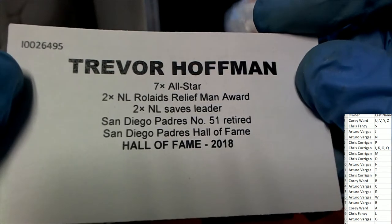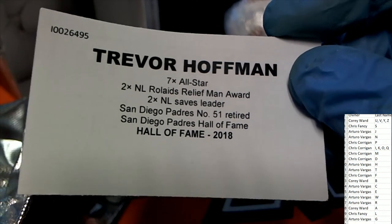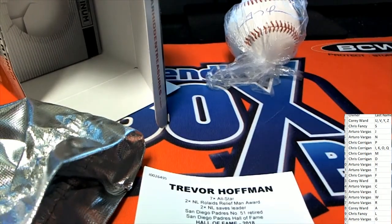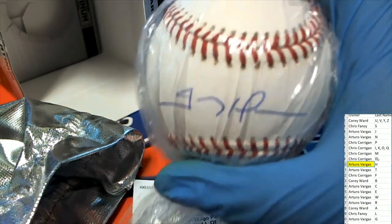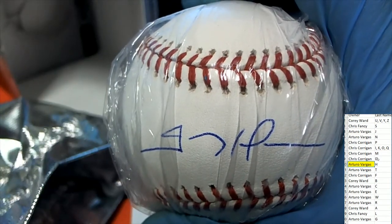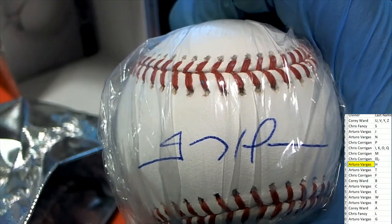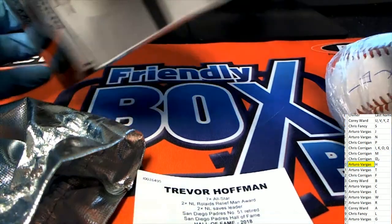It's a Trevor Hoffman. '18 Hall of Famer. Letter H owner. Arturo, you've hit the Hoffman. Nice hit. That is a Trevor Hoffman.